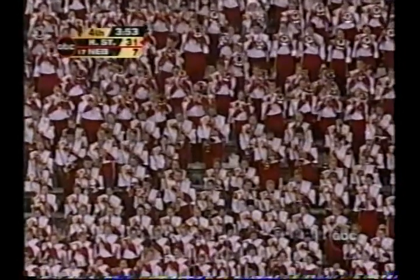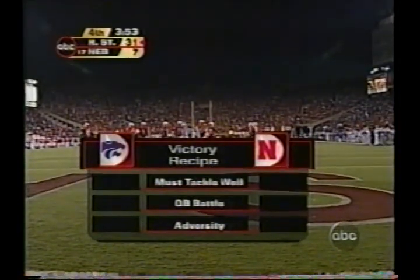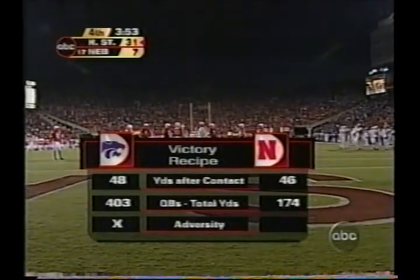The victory recipe, Gary, remember you had that at the beginning of the game. How'd that turn out? Yeah, there were three things I thought might do it. Must tackle well. Both teams tackled well. But let's look. The key one obviously had to be the quarterback. The quarterback is the one that came through.